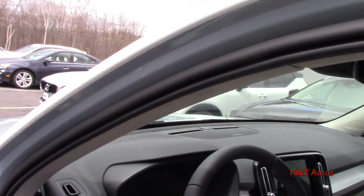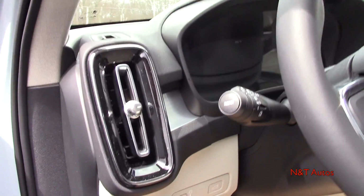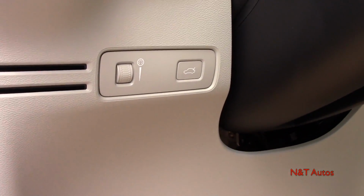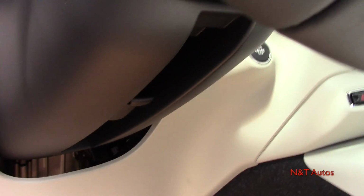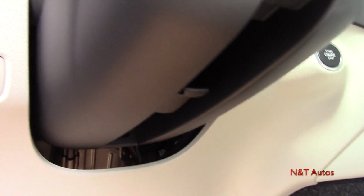But as far as the left of the dash, you have this really nice air vent with some bright work there. You have some controls over here for your gauge dimmer and a trunk release. You can also see a little bit better. There's your release for your telescoping steering wheel.